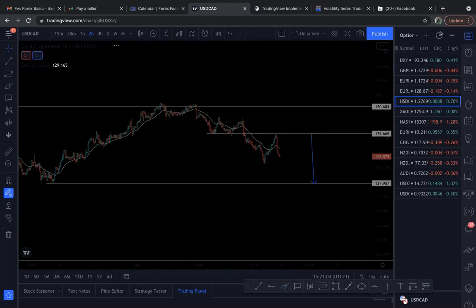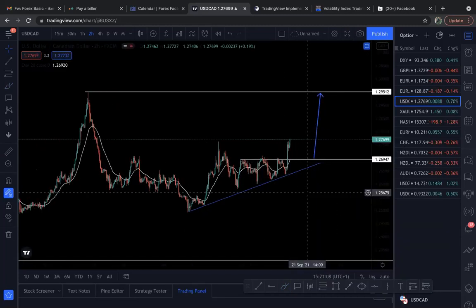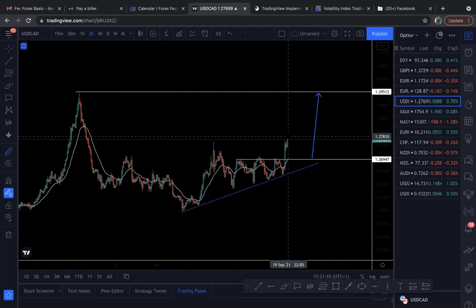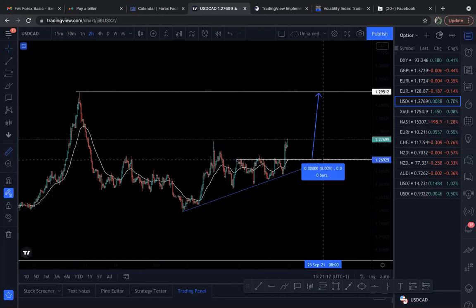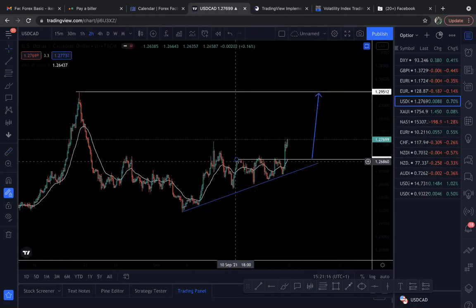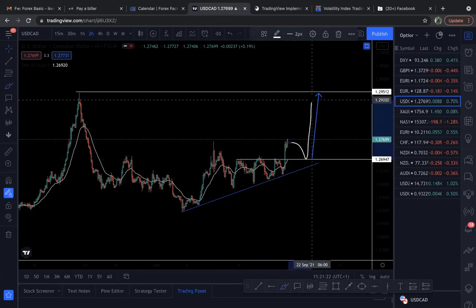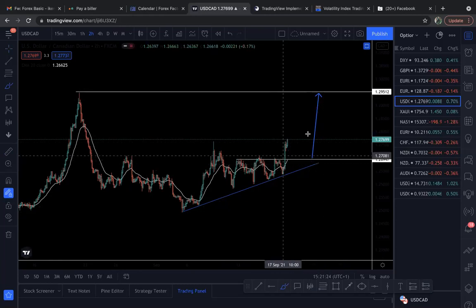USDCAD, this guy loves doing his own thing. This is a high probability trade setup on USDCAD that you don't want to miss out on. That's 250 pips right there. Lovely key structure. Love to see price come and retest. And guys, this is a lovely setup on the USDCAD.